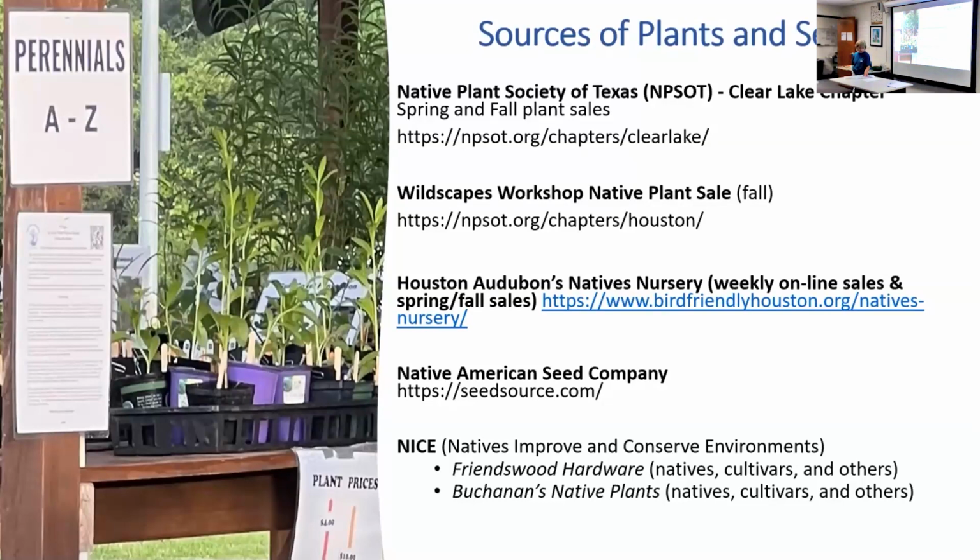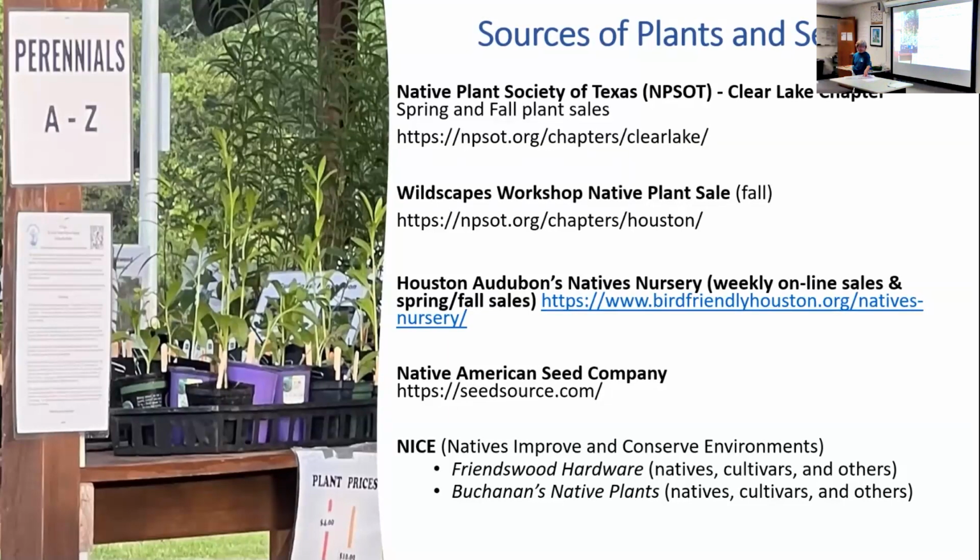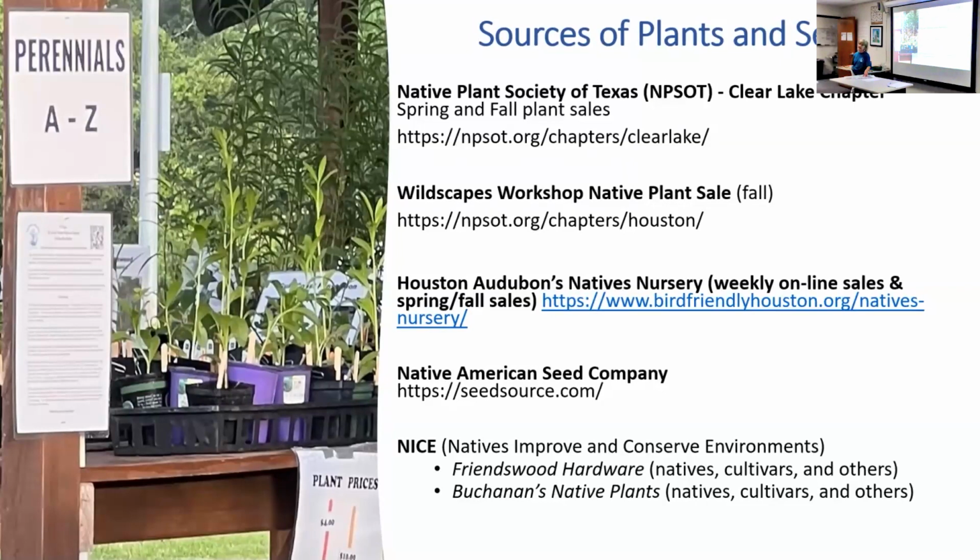The Houston Audubon Society also has what they call a natives nursery. They provide online sales, and also in the spring and fall, they have an on-site sale where you can go purchase your plants. I think it takes about an hour to get there from this area, so it's a little bit of a drive, but they have excellent plants as well.